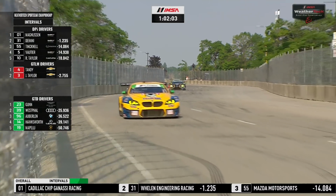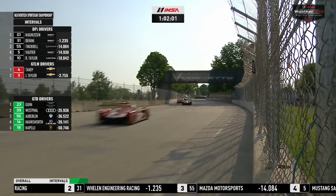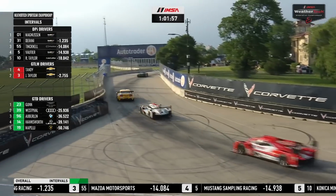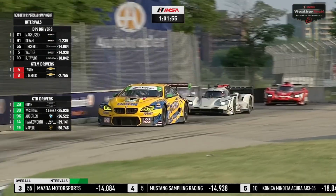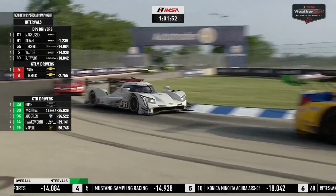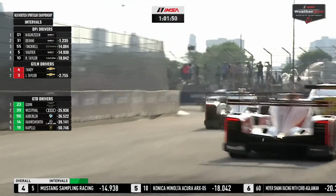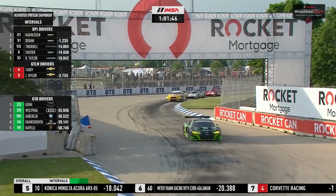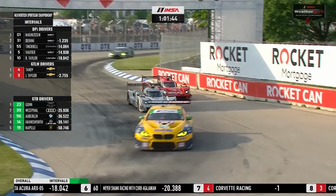So there is the dice rolled. Carbon got out ahead. So is that everybody in GTD done now for that first round of stops? Yep, by my calculations, that is everybody, and GTD is going to need a little bit of yellow to make it to the end. I think they can stretch it out to that just about, Shea, on this track.